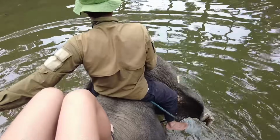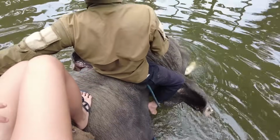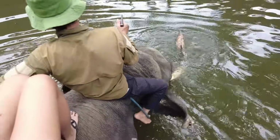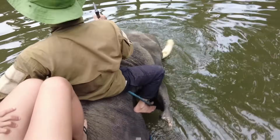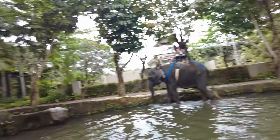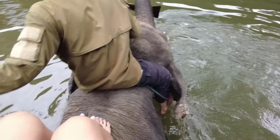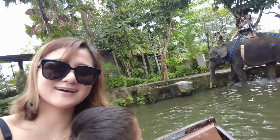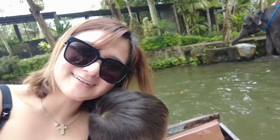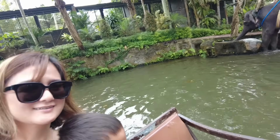This boy. It's deep. Is it deep? Yeah. Don't worry, you won't get wet. Will I get wet? No. Look, your mountain. We're so high. We're so high. Okay. Okay, we're gonna go up. Look how high they are. Take him a photo.